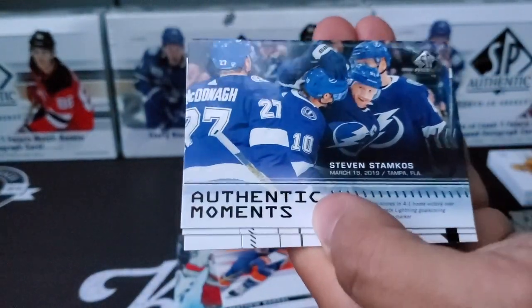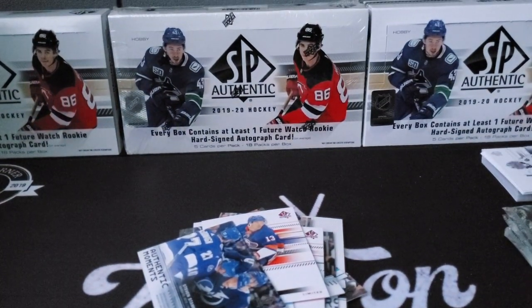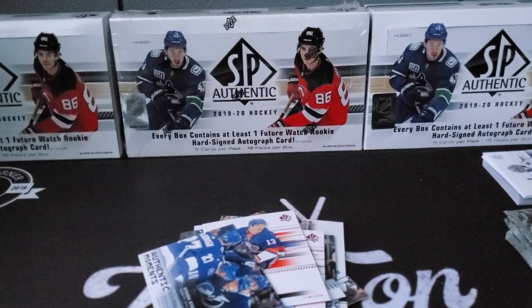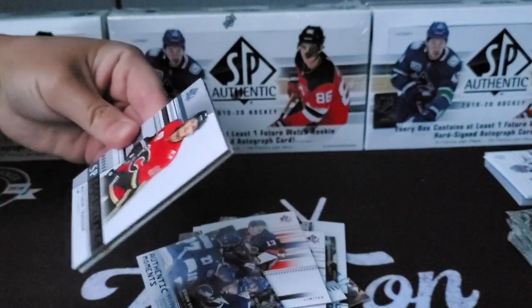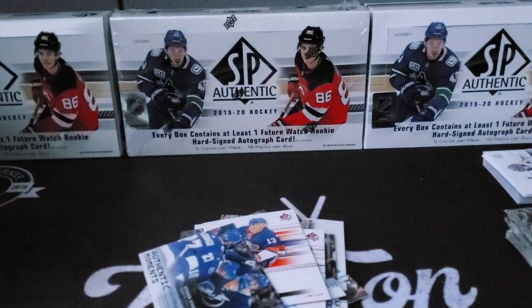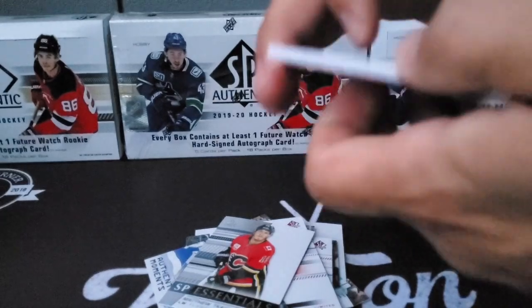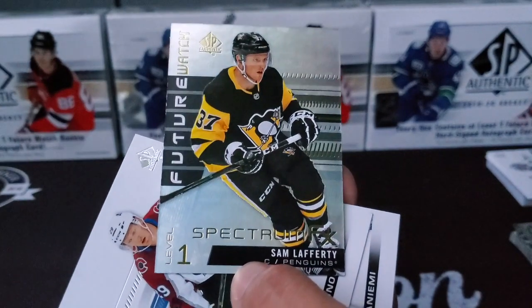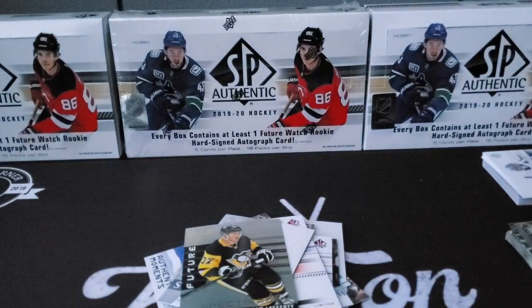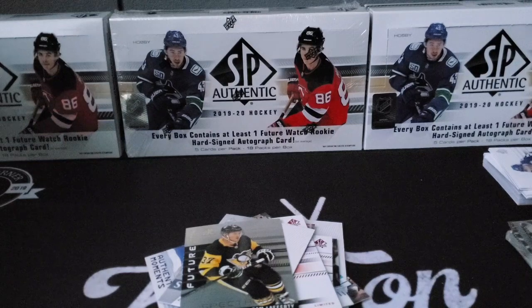Authentic Moments, Steven Stamkos. We've got a SP Essentials, Matthew Tkachuk. Future Watch, Spectrum FX, Sam Lafferty. Pulled his clear cut Young Gun. Yep. This year in Series. Series 2. Series 2, yep.